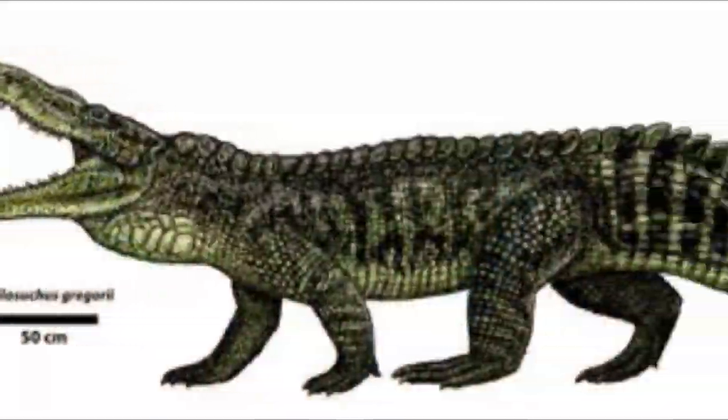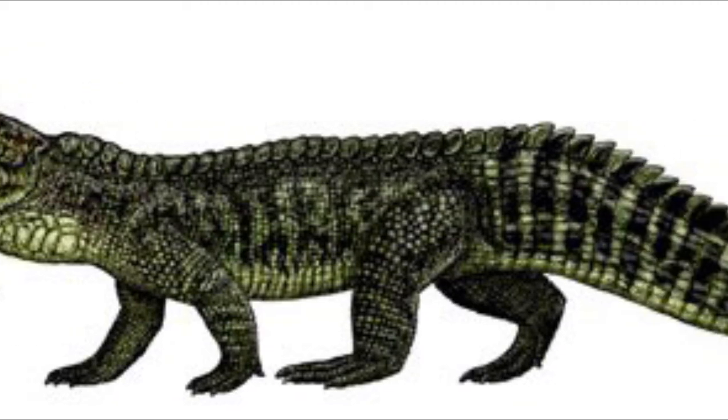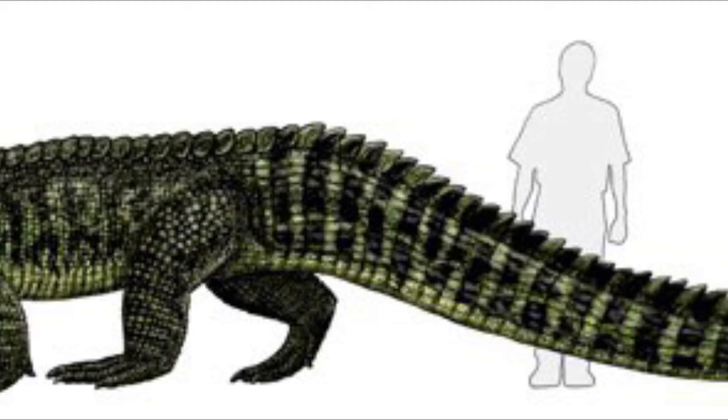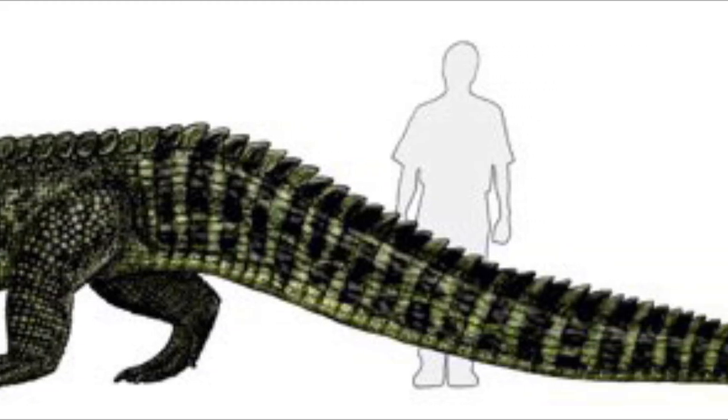Another species whose trace fossils have been found in the Culpeper Basin was called a phytosaur. It resembled a giant crocodile.